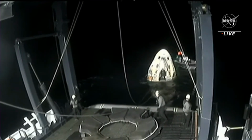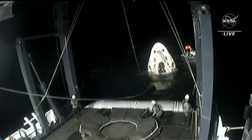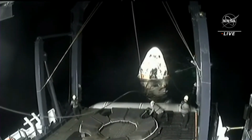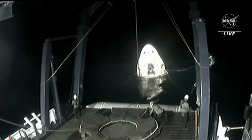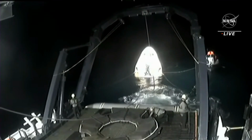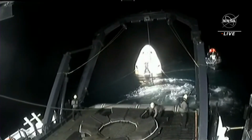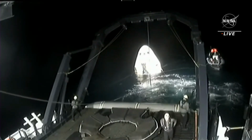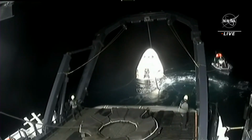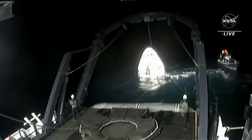So one of the lines of the hydraulic lift has now been thrown to the rigger. The hydraulic lift is now moving into position, moving forward. This is the position that allows the initial lift of the Dragon capsule out of the Atlantic Ocean and then onto the Dragon nest. Dragon, SpaceX rigging complete. Approximately 5 minutes until capsule lift.